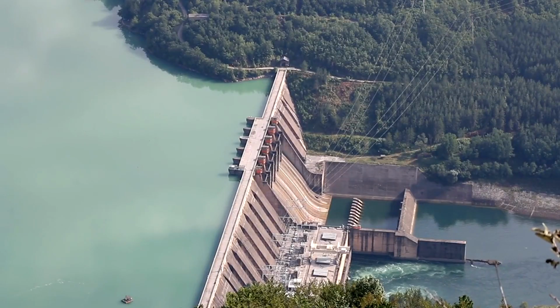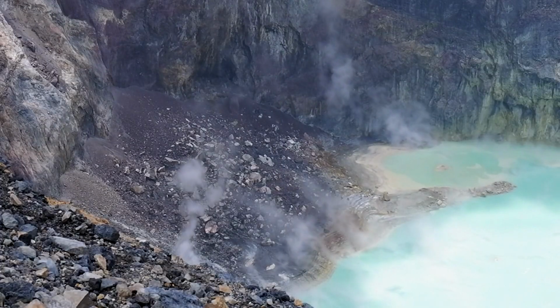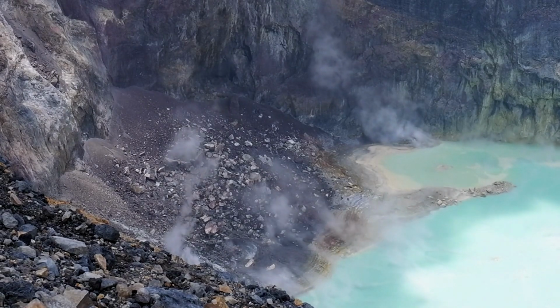The Lewis River plays a crucial role in hydroelectric power generation, with 3 dams harnessing its flow. The southern and eastern sides of the volcano drain into the Swift Reservoir, located just south of the peak.